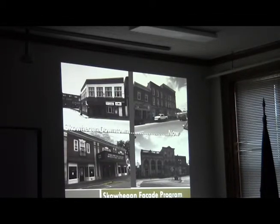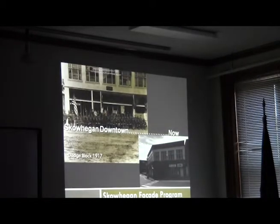You've got a lot of Romanesque Revival-style buildings with the arches, which are really, really fantastic. Colonial Revival and some Gothic Revival. There's a lot of Revival styles in the downtown. Here's today. We have the Dodge block.